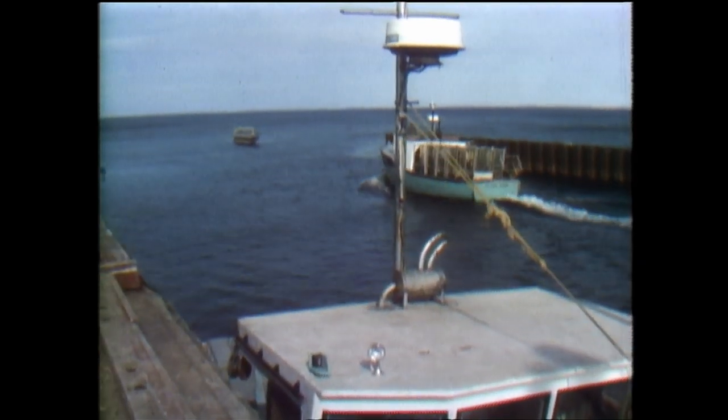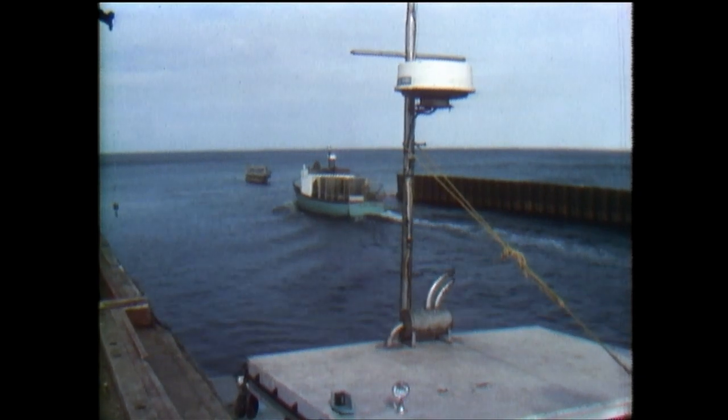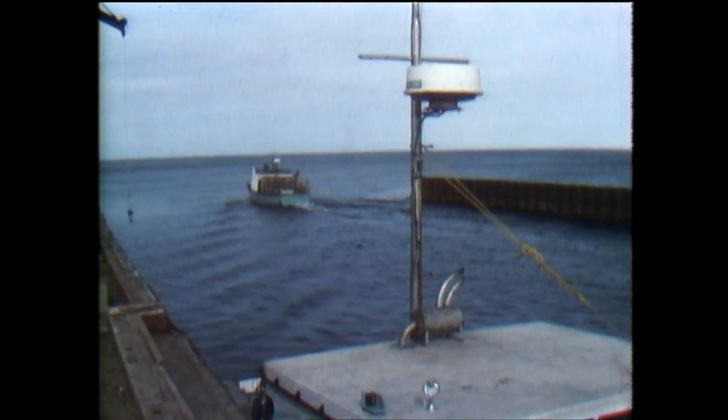An hour or so earlier, or later, and this boat wouldn't get out. She'd ground on a sandbar. The tide information in this part of Newfoundland is as important as the forecast.